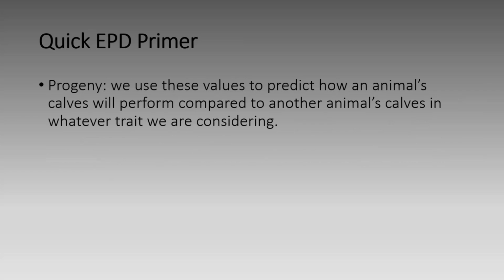Now, when we think about progeny, so expected, we talked about what we think is going to happen based on our available info. Now, progeny, then we use these EPD values to predict how an animal's calves are going to perform compared to another animal's calves in whatever trait we're considering. So, for example, let's say it's carcass weight. Let's say we're thinking about buying some bulls and we're looking through the sale catalog, and we're wanting to send the calves from these bulls to the feedlot. We know that our carcass weight could use some improvement in our herd. So we can compare two bulls' carcass traits to one another, and then we'll be able to have some indication of how we think the calves from those bulls would perform.